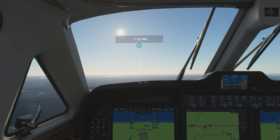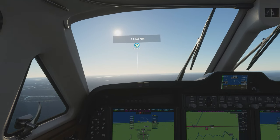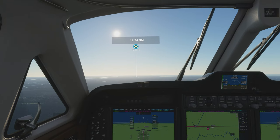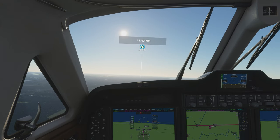Co-pilot should contact the tower soon to ask for clearance, possibly multiple clearances. I think I see some marker below us. Not sure what that was.